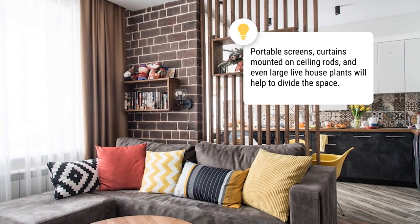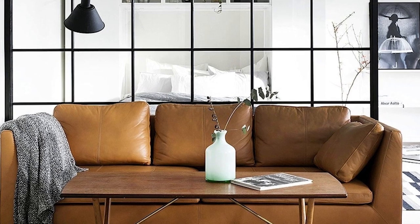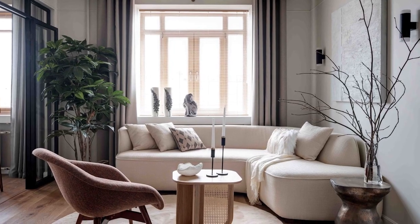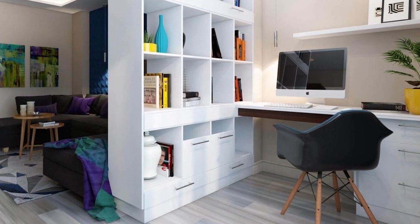Portable screens, curtains mounted on ceiling rods, and even large live house plants will help divide the space. Large furniture can also be used as partitions. Here are three examples of how you can do it. Use a closet or dresser to stake out a small study.